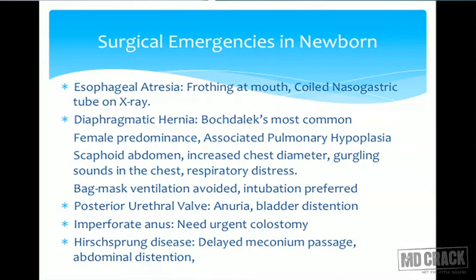Remember, bag and mask ventilation is the first reflex when we see a child who is not breathing, but congenital diaphragmatic hernia is the contraindication for bag and mask ventilation because we are going to aggravate the problem. After doing the bag and mask, some of the air invariably goes into the esophagus and the stomach, and since the stomach and the intestinal contents are herniated in the chest, they will be air filled and further they will compromise the ventilation. So these babies, if they develop apnea or they need to be given positive pressure ventilation, endotracheal intubation is the first step and not a bag and mask. Imperforate anus is many of the times associated with esophageal atresia, and these children need urgent colostomy.